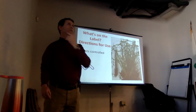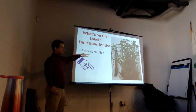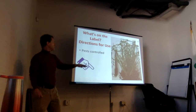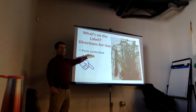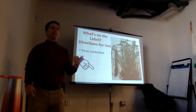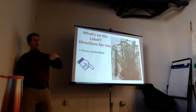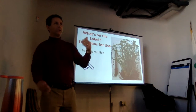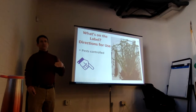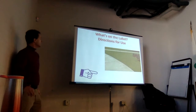Now, let me add one caveat. It's always good to go to university or extension data to verify that it does a good job on that pest, because it may claim to control a certain pest but may not be the best choice for it. So it's good to get independent verification. That's where you can call your extension agent or your master gardener, and you can use references if that's within the realm of your program and say, here are some of your choices, but I found some information that says this is your best choice for controlling that.